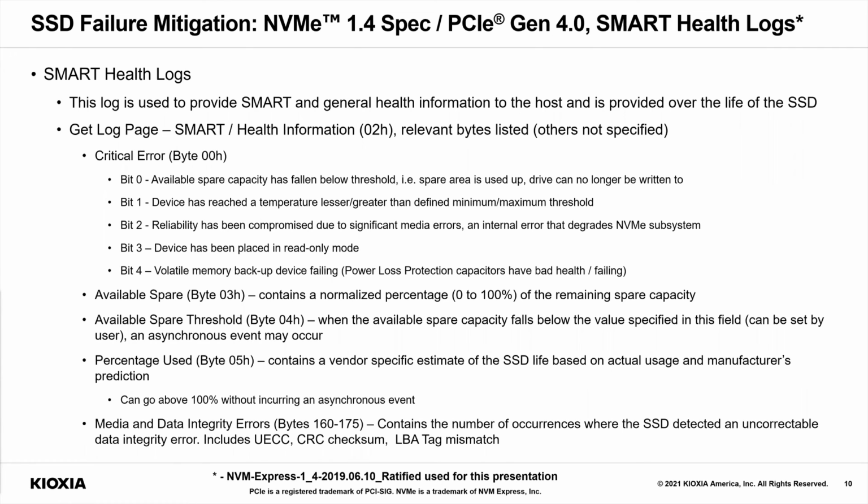SSD PLP caps have come a long time since the 90s and early 2000s, when you would have PLPs that would die within 2 or 3 years. Nowadays, these PLPs, these super caps, et cetera, are rated for 10 years plus. And all of us SSD manufacturers making enterprise and data center drives have done quite a bit of extensive research on making sure our super caps or whatever solution we're using don't die early.